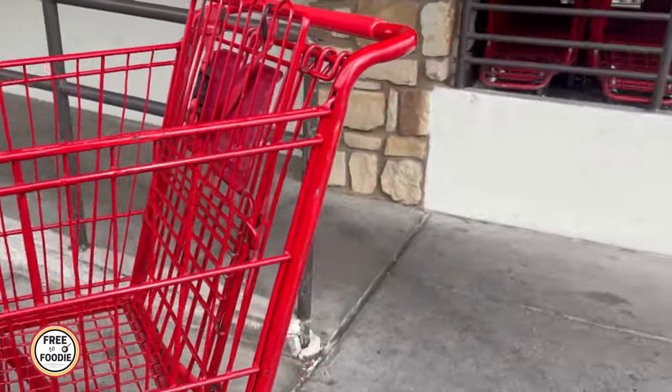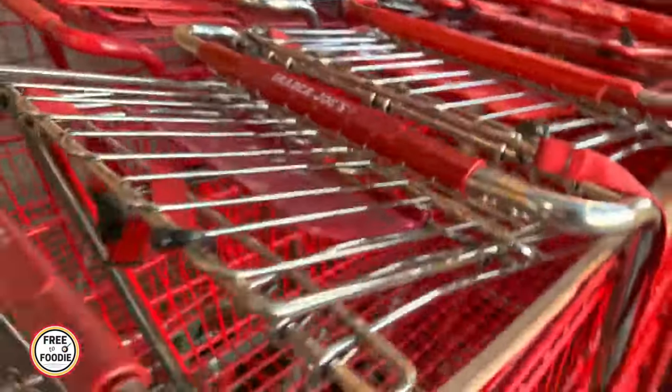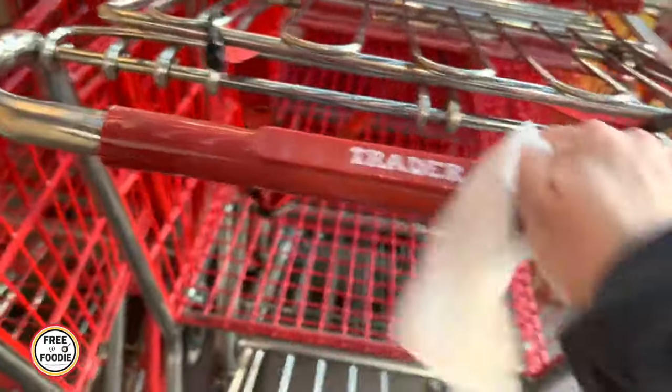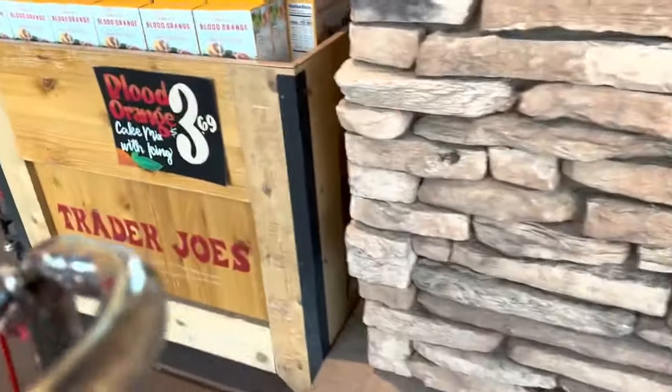Let me know in the comments what your favorite item to get at Trader Joe's is. What do you stock up on, and what's your favorite season? Mine is definitely spring, but I don't know, it's a tie with fall. I love fall. So let me know what you guys prefer and when you like to shop Trader Joe's, and if you shop at Trader Joe's frequently. I don't get to shop there as much as I'd like to.